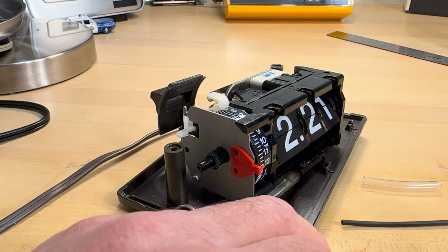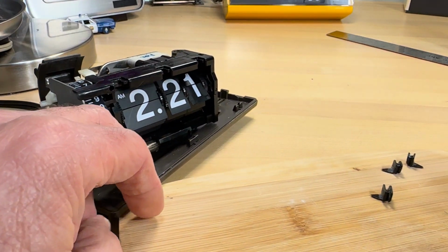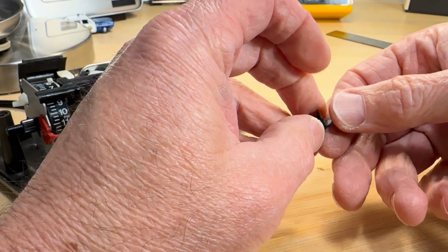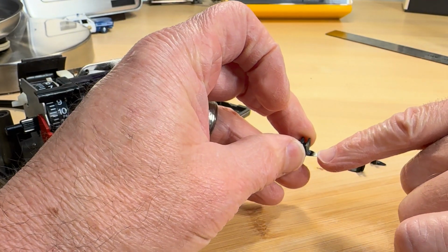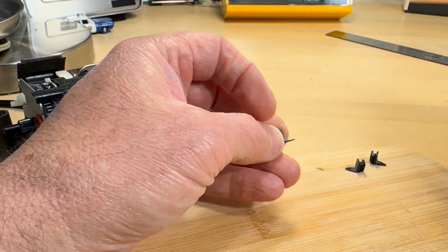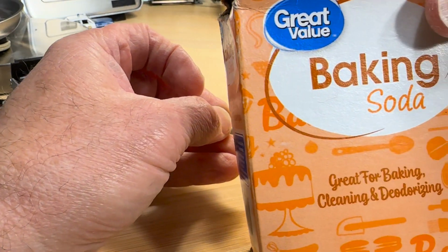At this point, I've used super glue to secure them in place. Additionally, I followed this up with a reinforcement drop of glue on the back side. I made it cure faster with a sprinkle of baking soda. That was just on the back. It's important to let the glue cure well.